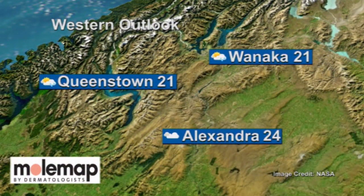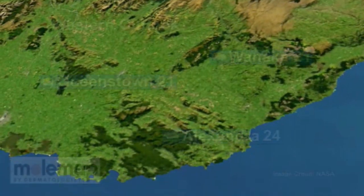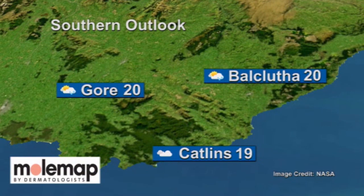Heading westwards to the Central Lakes, Wanaka and Queenstown, northerlies through the day tomorrow with late rain and a high of 21. Fewer in Alexandra, 24 with cloudy skies and light winds. Heading further south, fresh nor'easterlies and late rain in Balclutha and Gore tomorrow, along with a high of 20. Down in the Catlins, you'll get those winds too, a cloudy day and a high of 19 degrees.